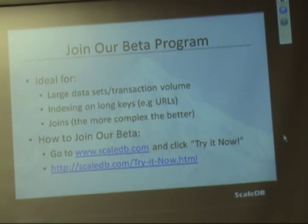Gotcha. Some of my experience with Oracle RAC is that you run into issues where you've got tremendous bandwidth to SAN, but if everybody's looking for the same few disk pages, you can really run into hotspots that can kill your performance. Right.